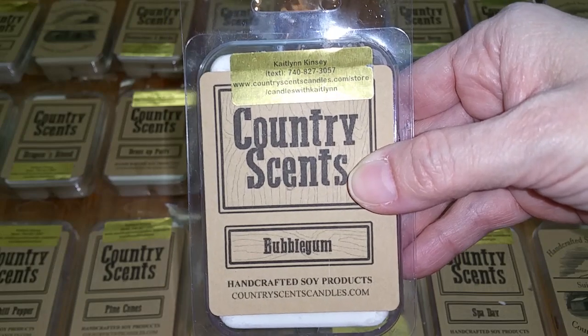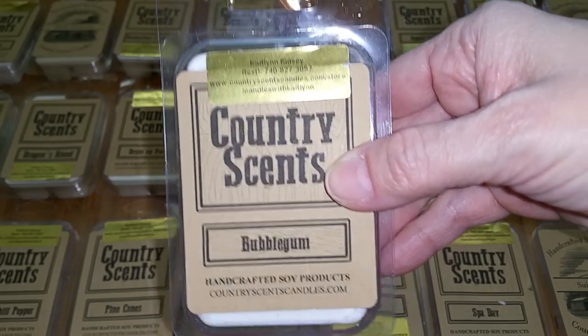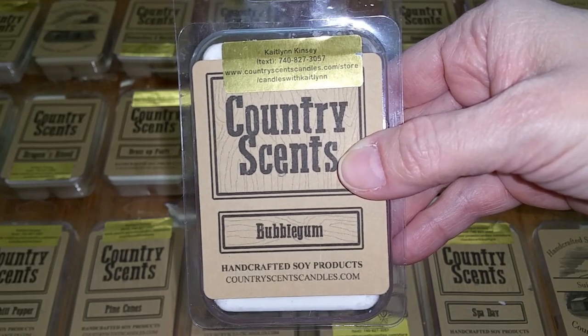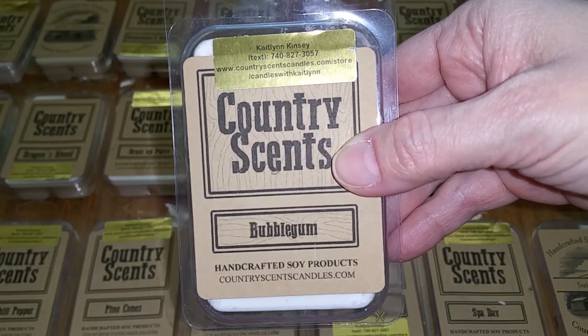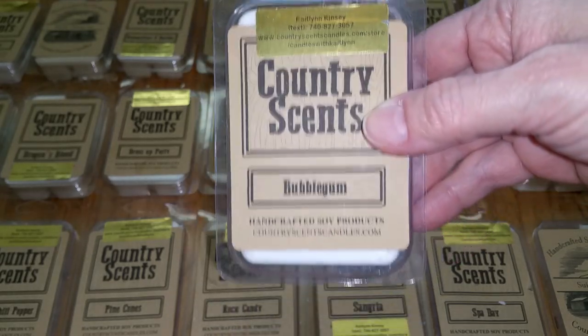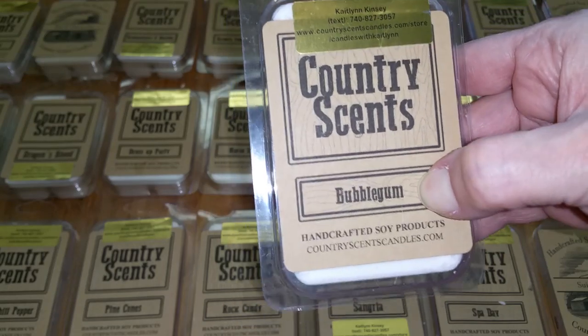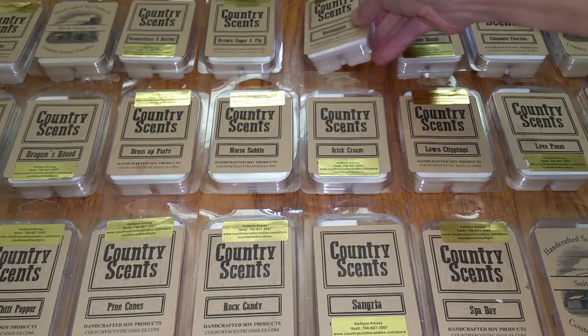One of our reviewers said it smells like the hard bubblegum that comes with baseball cards. It's actually a great scent, and it's listed as having a light to moderate throw. I found that the throw was good, like a 3 out of 5. So yeah, this was definitely an interesting scent. I've never smelled one that smells so much like bubblegum.